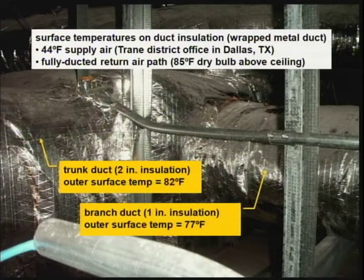Engineers in that office got up on a ladder and used an infrared device to measure the outside surface temperature of the duct insulation. At the time, the system was delivering 44-degree supply air and it was 85 degrees in the plenum. The main supply duct had 2 inches of insulation with a surface temperature of 82 degrees. The branch duct had only 1 inch of insulation with a surface temperature of 77 degrees. Both of these surface temperatures were well above the dew point in the plenum, which incidentally was pretty low. The average relative humidity in the building is only 39% during summer operation. And I hope you can see this.